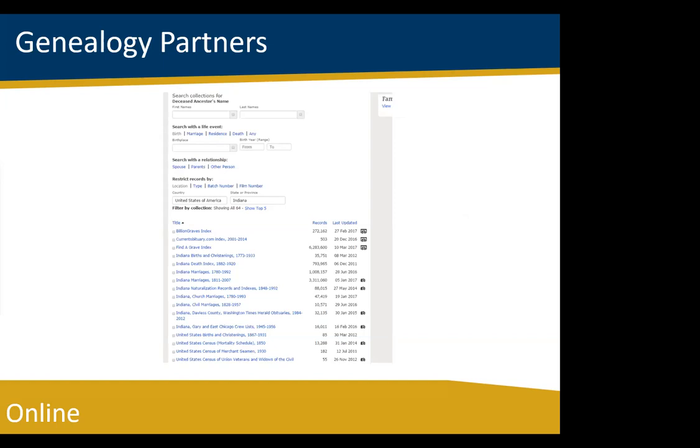That will pull up a list of records that will show you what's been indexed and has images for Indiana, but it's not going to be a complete list.